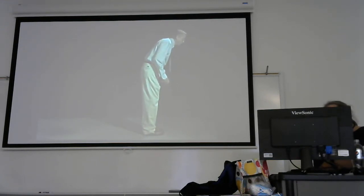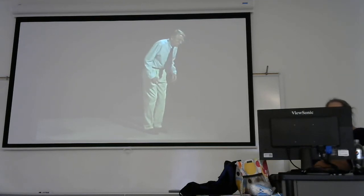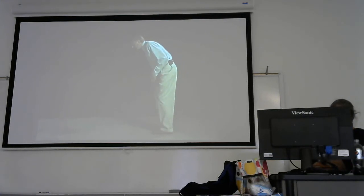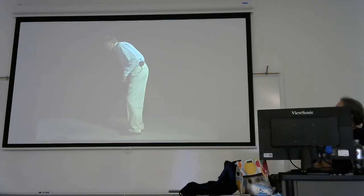And then in turning, instead of having the normal turning, the patient will turn en bloc, which means they'll turn almost as a statue moving around. And then, again, having difficulty starting in the marche à petits pas.